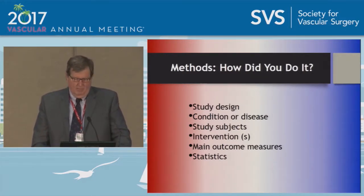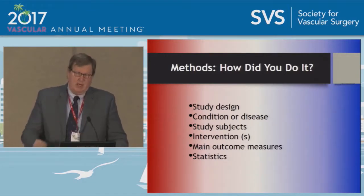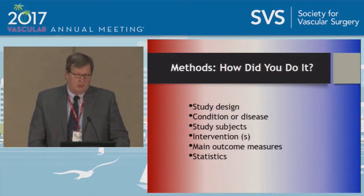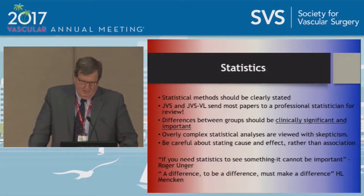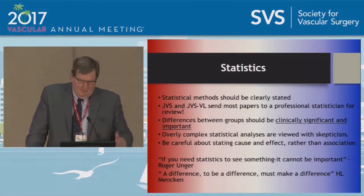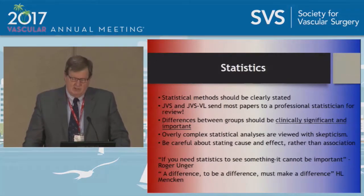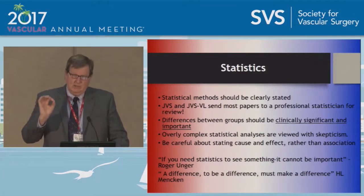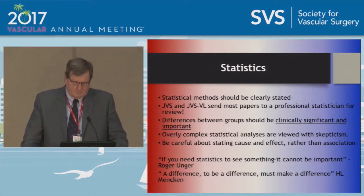And the one thing that I will mention in the methods area is that we need all of these components to it, but statistics are absolutely crucial, and you'll hear a talk on statistics and how that should be done. But I'm going to just mention a couple at the bottom. There are a couple of famous quotes about statistics, but it's not only that you have to be statistically significant, it's got to be clinically significant and important.